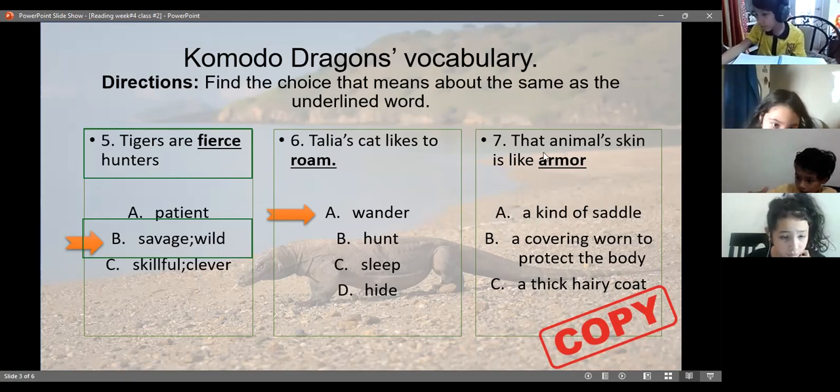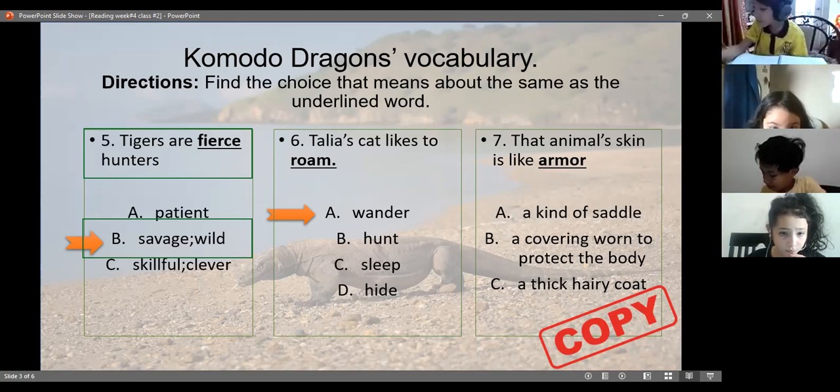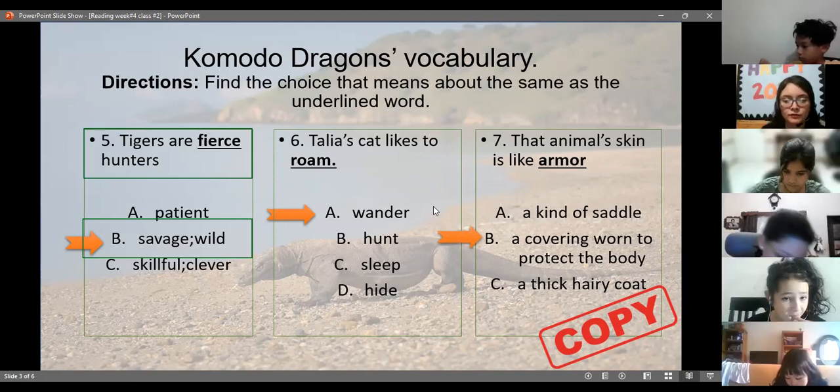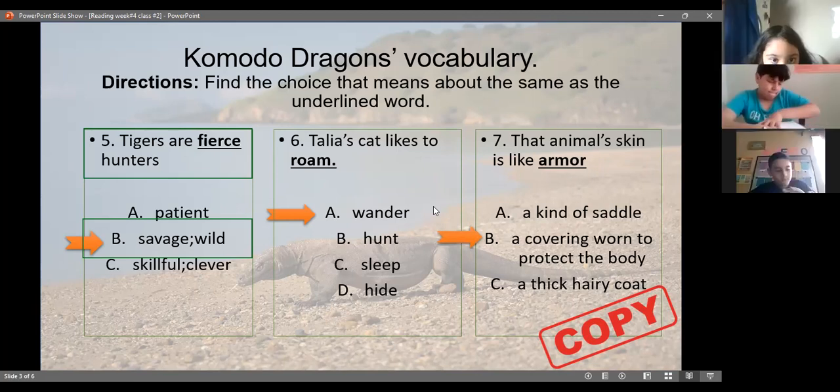Number 7, animals' skin is like armor. Letter B, that's right. Letter B, covering worn to protect the body. That is an armor. It's like a shield. Excellent. So let's copy this. I'm going to give you 4 minutes to write 5, 6, and 7 in the answers.